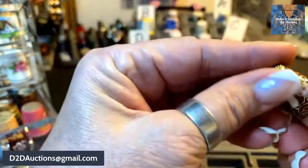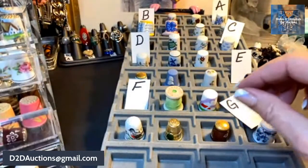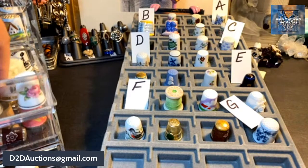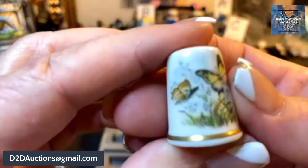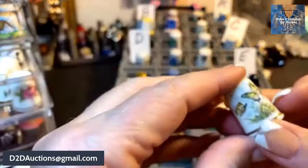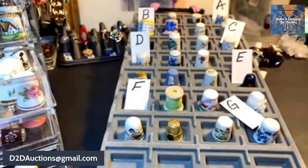This is kind of cloisonne a little bit. Other than that, no. That's the only ones I see. Here's another little butterfly. Couple little butterflies. Yes, hold on. G3 sold. Okay, you got it. This one is signed Royal Worcester, Fine Bone China, England. Little butterflies. I'll do that one now on G3. You got this one, Nissa. Thank you.